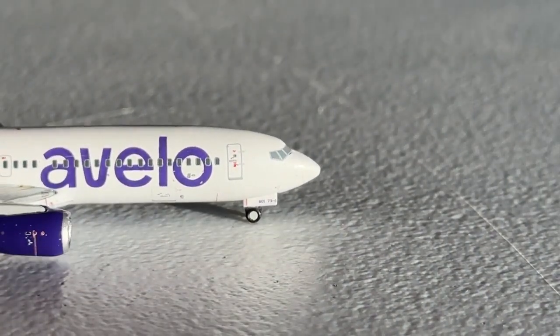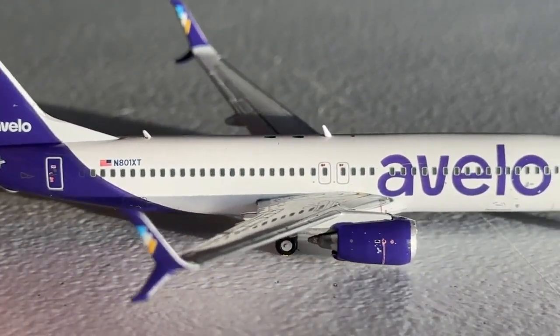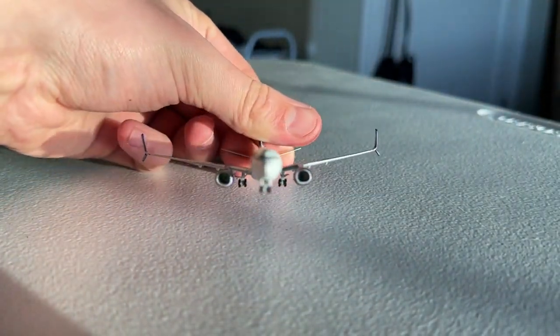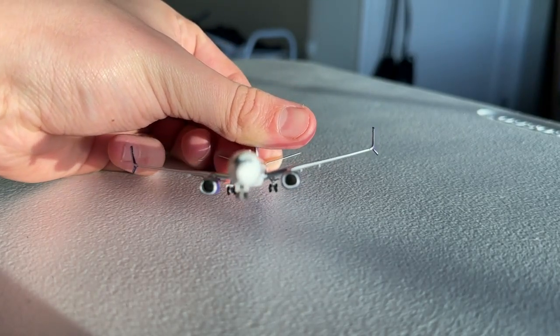Right side also encompasses some great details, including the baggage door, which as you can see right there looks really good, and then the back one as well looks super good. Like I said, there is a decent amount of wing flex on this model, and I can show you guys what I'm talking about right here. So you can certainly see right there with the wing flex that there is a decent amount of it, but it's not the end of the world.